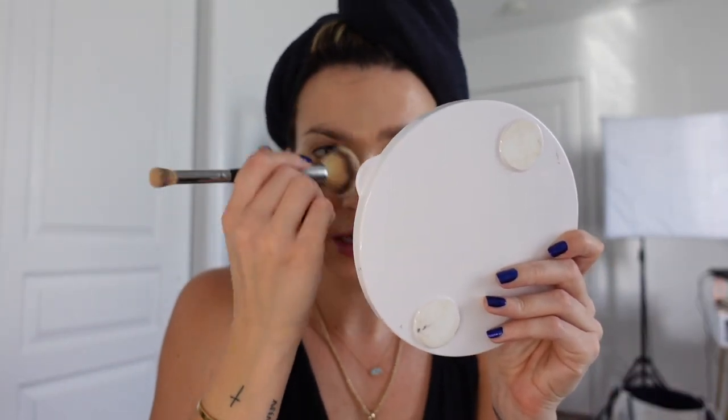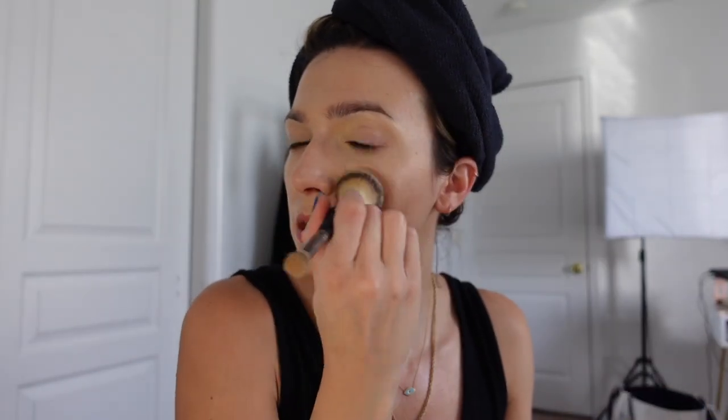Okay, now I'm gonna take my Morphe Continuous Setting Spray again and lightly mist. And while my skin is damp, I'm just gonna take the foundation brush and press it into my skin, and it's gonna make the concealer mix a little bit more with the foundation and give us a more uniform look.